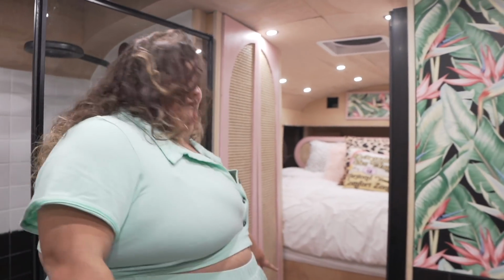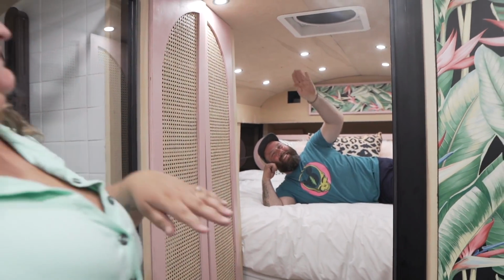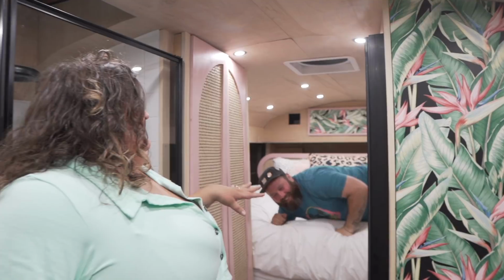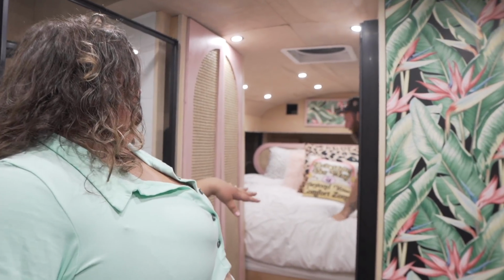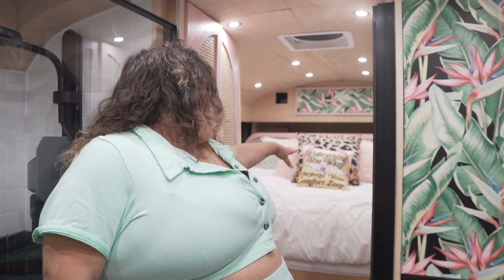You come in, there's my rug my best friend Lindsay sent to me. And Andy in our California king bed. Like I said, I needed a space for this to feel like an actual true home. So this mattress is actually called a Big Fig mattress. It's made with a bigger body in mind.